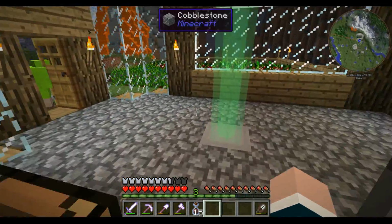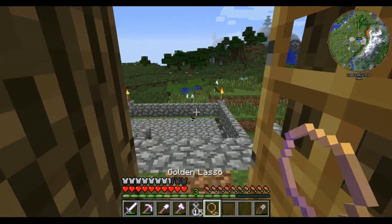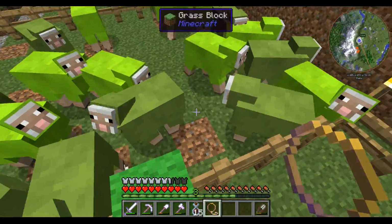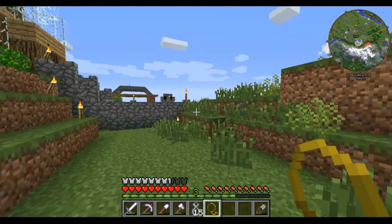It'd really be handy if I had another golden lasso, but listen here, sheep. Nothing personal, okay? Hey guys, one of your friends came out. I don't know where he came from. I know where he came from, it's when I dug a hole.